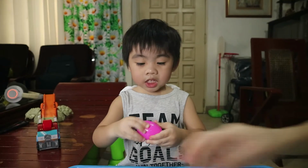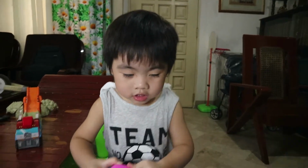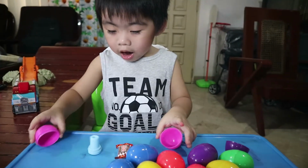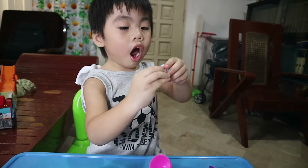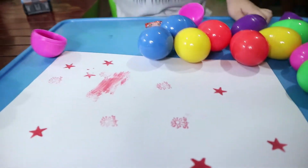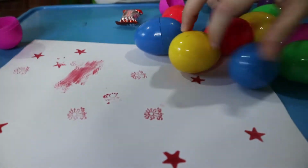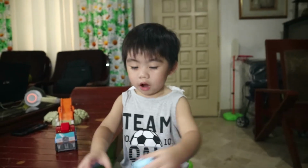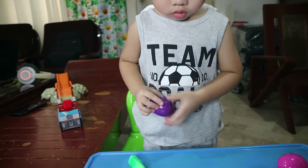All right, let's go ahead and open the next egg. What color is that? Pink. Okay, crack it open. Oh. Wow, what do you have? It's another stamp. Let's see what it looks like. Try to stamp it on the paper. Wow, it says very good. Good job. And you have one candy. Always brush your teeth after eating candy. Okay, all right, next egg.